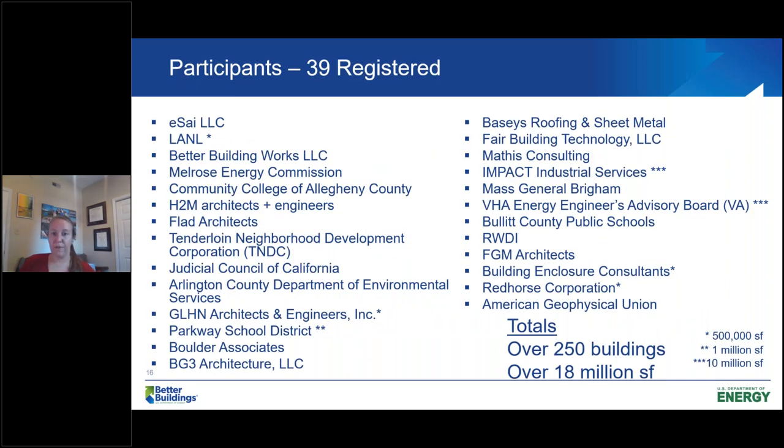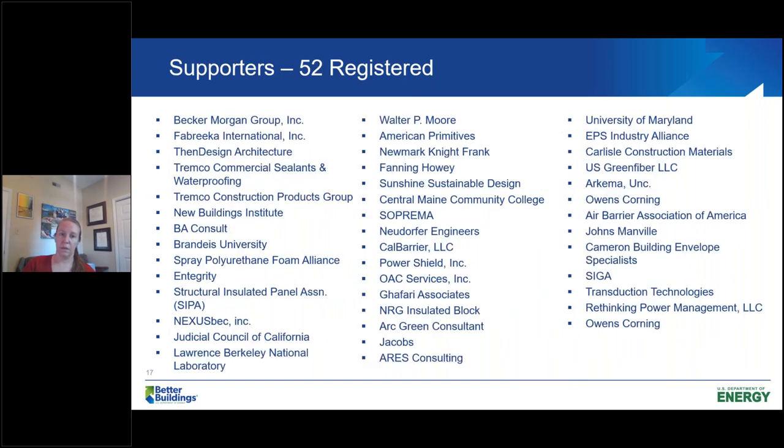Okay, I just wanted to throw this up here really quickly. We do have to date 39 registered participants, which represent over 250 buildings and 18 million square feet. And then next slide. Over 52 supporters. So this network is growing, and we will list you on the website if you would like to be. You don't have to be listed on our website. So again, growing our supporters and participants is how we're going to make this campaign a success. Next slide, please.